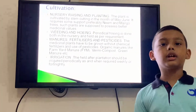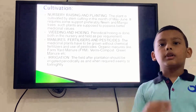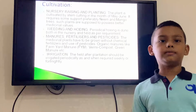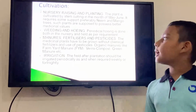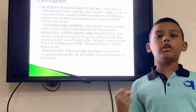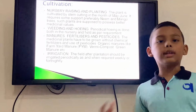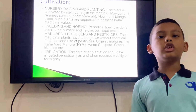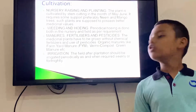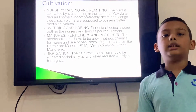For cultivation, the first step is to cut the stem between May and June. It requires some support from mango and neem trees. Weeding should be done from time to time and natural manure should be added. Artificial fertilizer and pesticides should not be added while growing a medicinal plant.